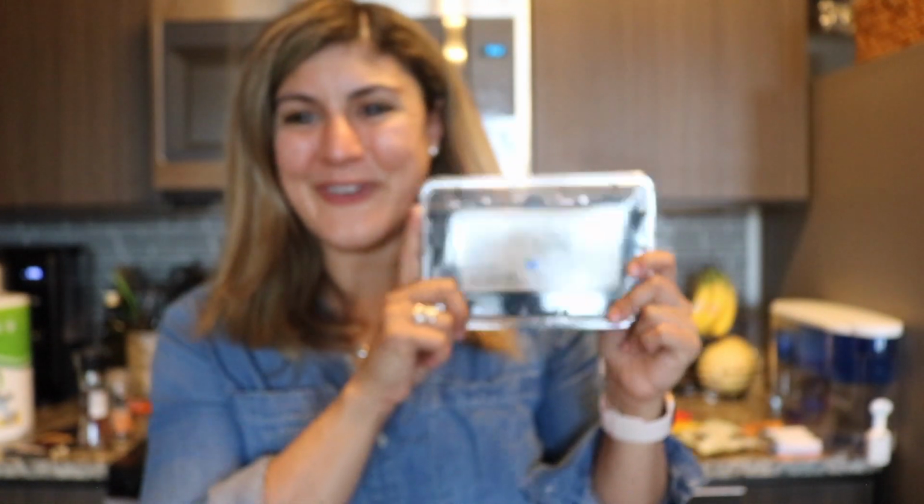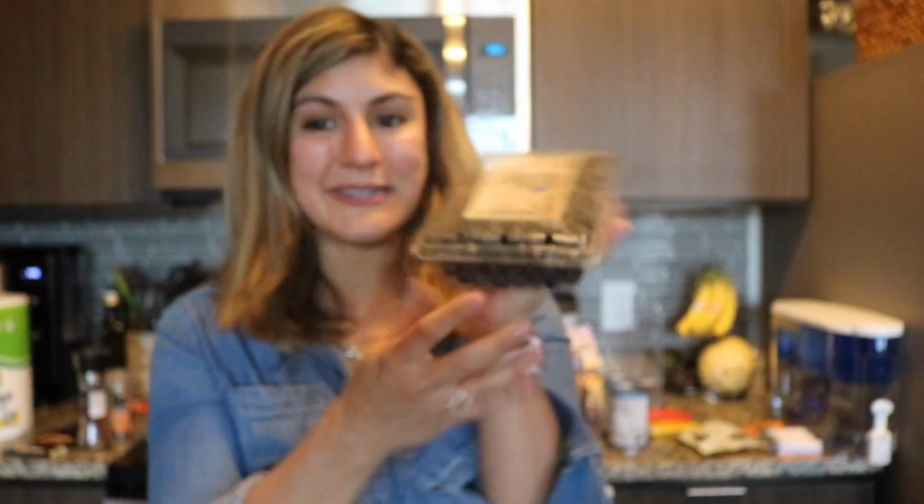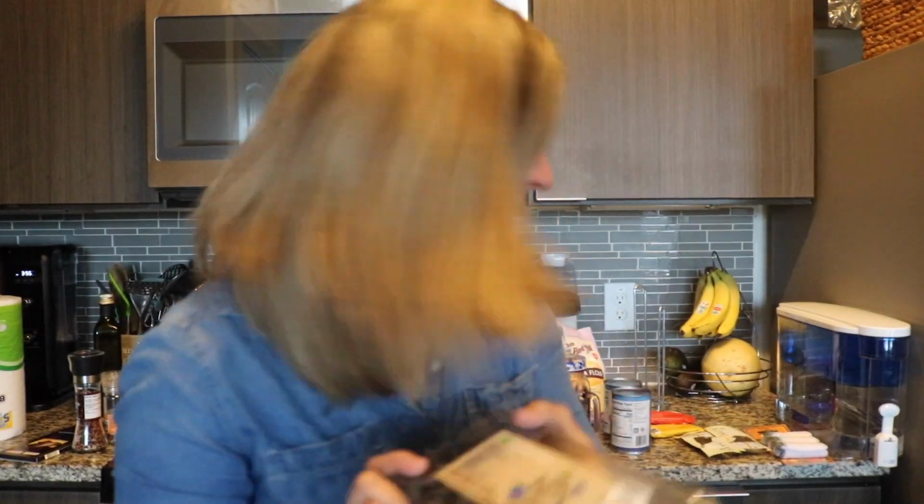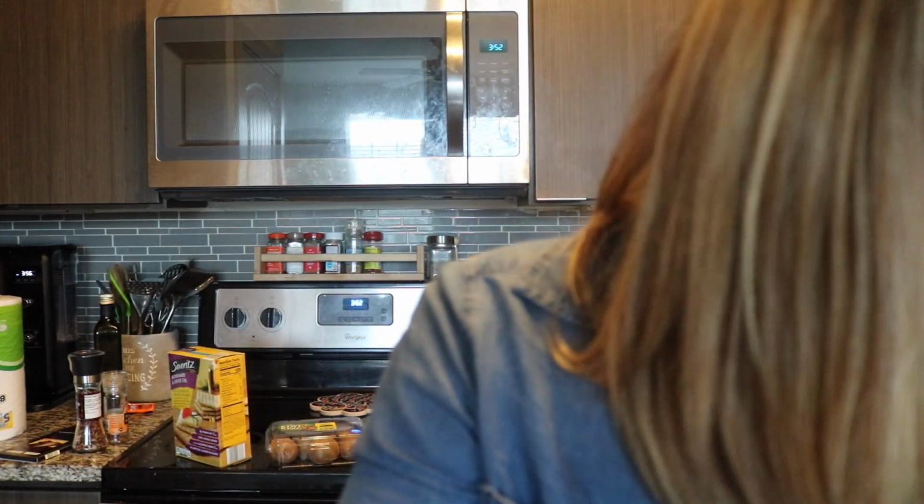As I mentioned before, I went and got their blueberries, and you can see these are the family size one, $1.89. So I found that to be a steal, and I will be using those for a bonus recipe that I'm going to be sharing at the end of the video. So please stay tuned and watch until the end so you don't miss out on that recipe.